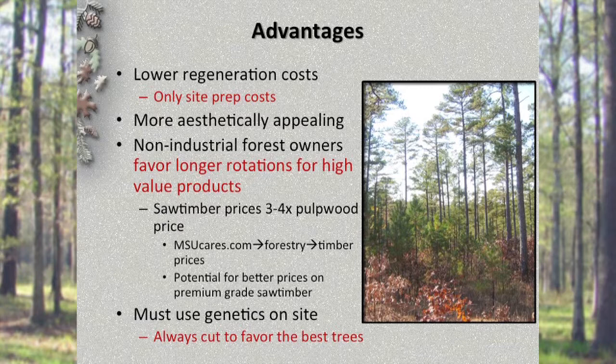It's more aesthetically appealing. Non-industrial forest owners favor longer rotations for high-value products. Even in our depressed markets, saw timber prices are about 3.5 times pulpwood price, which you can find online from the Mississippi State University Extension webpage. And there's a potential for even better prices for premium grade saw timber.